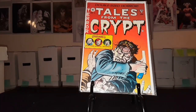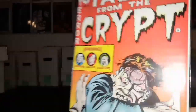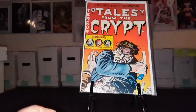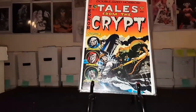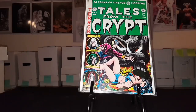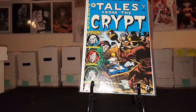Tales from the Crypt #4. And then again another #4. But I mean, just look at that. And like I said, they're reprints. Tales from the Crypt number 4. See, like I said, there's different volumes to these books. Tales from the Crypt, number 5. Tales from the Crypt, number 5. I want to say there were like 3 different volumes. And then Tales from the Crypt, number 6.